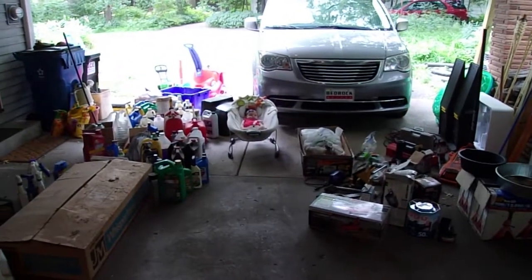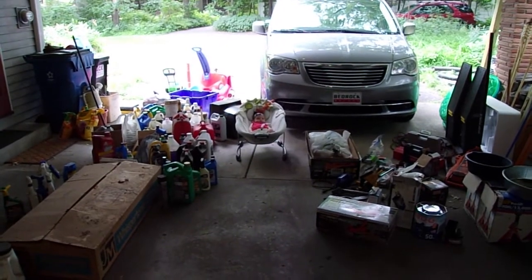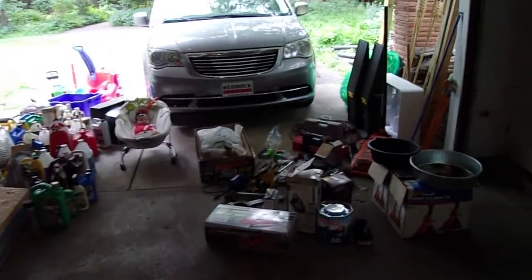Well, that took a little while to move all of that stuff out here, but we're going to go ahead and clean off the surfaces and clean off the stuff that we're going to bring back in here. And just for reference, this is all the stuff we removed. Not the baby, she's just chilling out here, so I can watch her while we're cleaning. But yeah, a lot of stuff, a lot of junk.